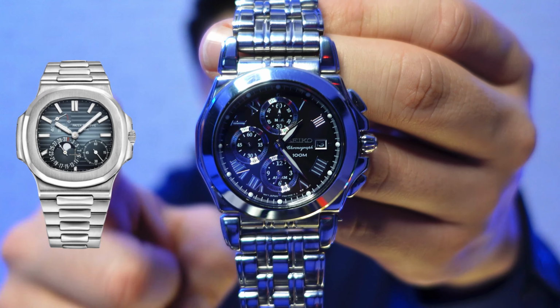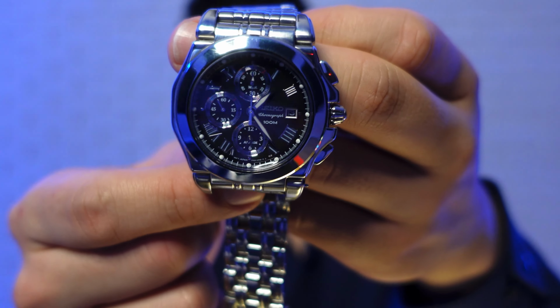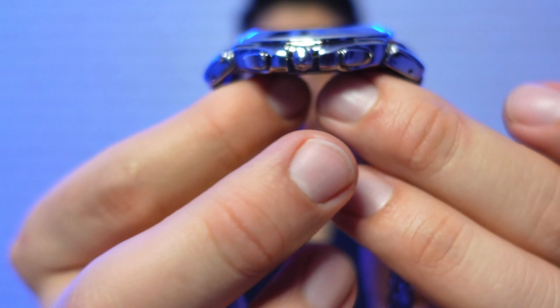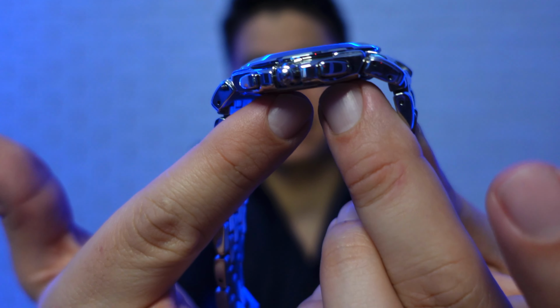First of all, let's start with the shape of the case. It has this Patek Philippe Nautilus vibe. Also, when you come to the side, you can tell that it resembles the Nautilus a lot.